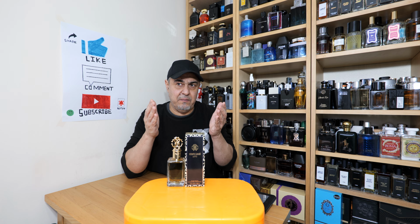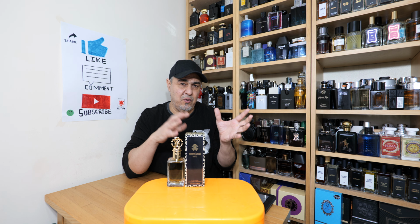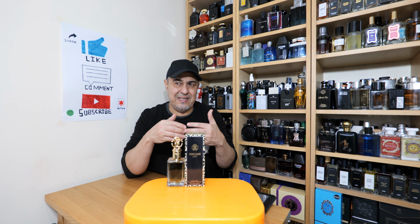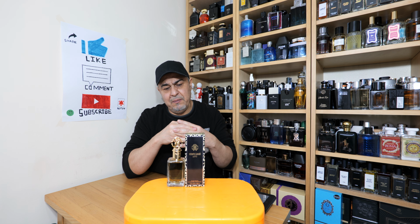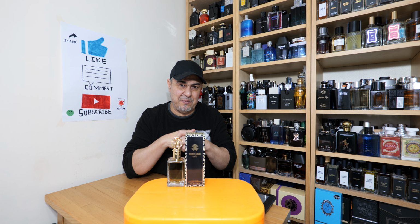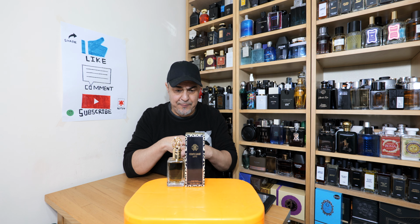Does it smell better or worse? Not really, neither worse nor better. I would say this is fresher, brighter, a little bit happier than the original one. But overall, the smell profile is quite consistent. It didn't change that much. Maybe about 10 to 20% difference, which I mentioned earlier.